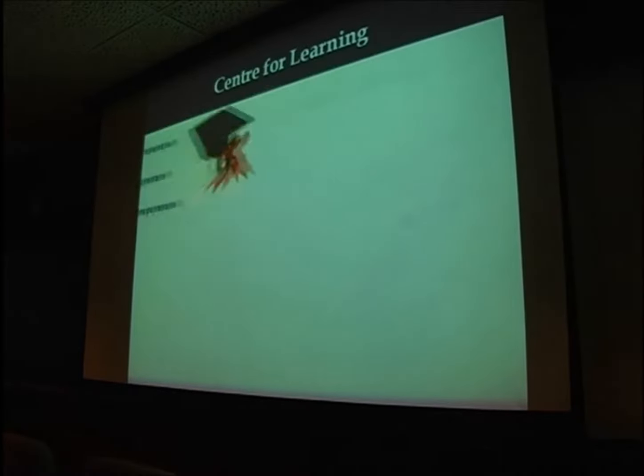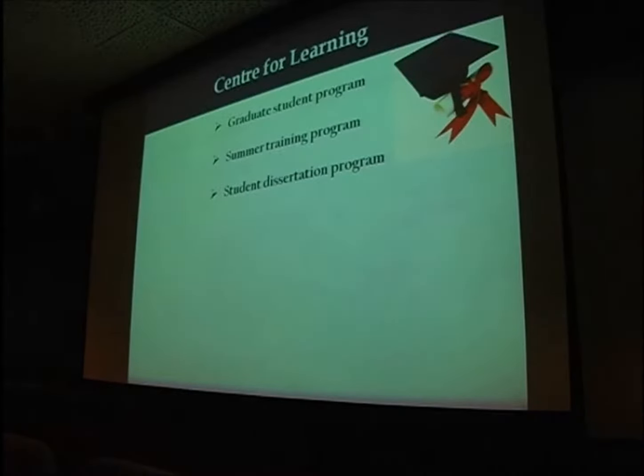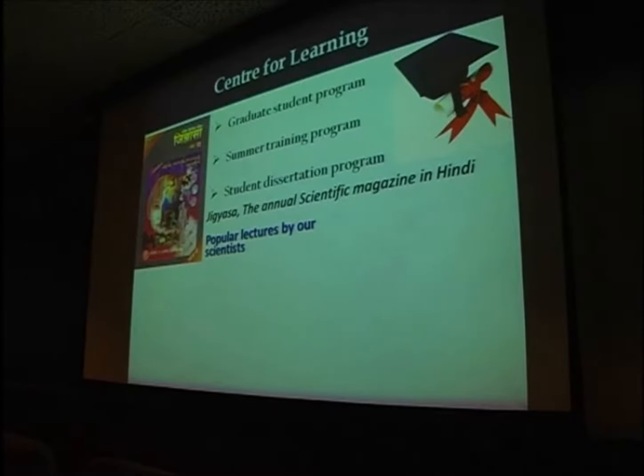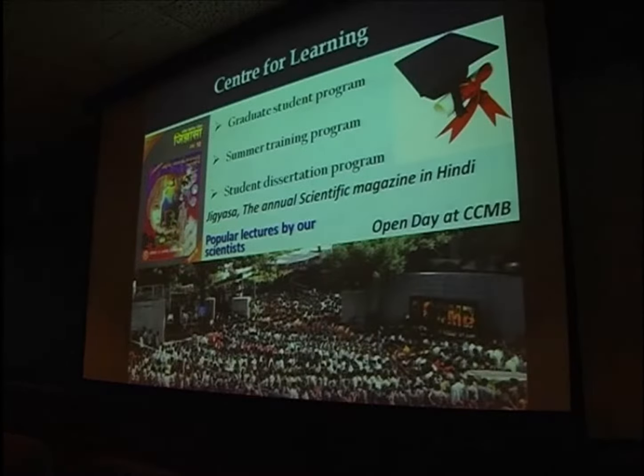And we also have a PhD program, summer training program, and other activities. And we have one Hindi magazine called Jigyasa. Once a year we publish it for the science-interested public in Hindi. Jigyasa is the magazine that we publish once a year. And all scientists in CCMB write popular articles in Hindi.